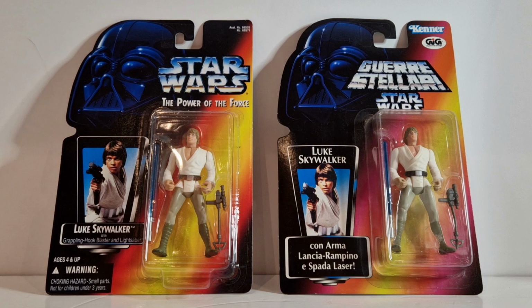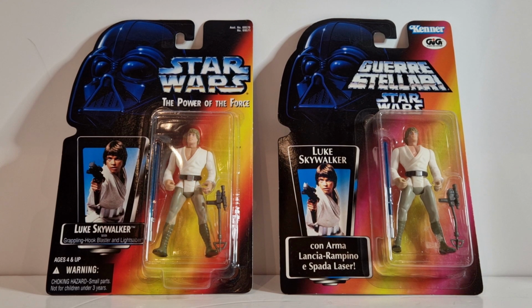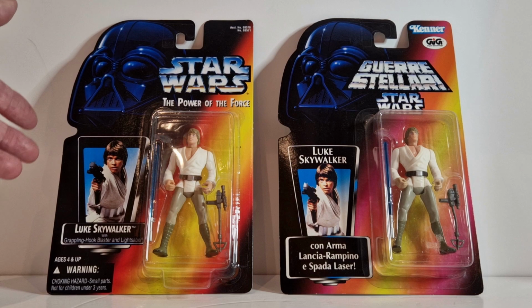Now, bearing in mind, it had been a long time since I'd seen any Star Wars figures in the shop. When I heard news that they were releasing these figures, I have to say I got pretty excited and thought, yes, brilliant, more Star Wars figures. Unfortunately, when I actually got round to seeing the figures, I was a little bit disappointed.